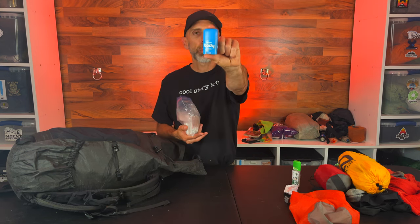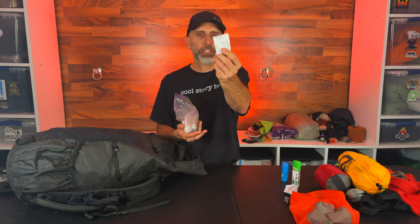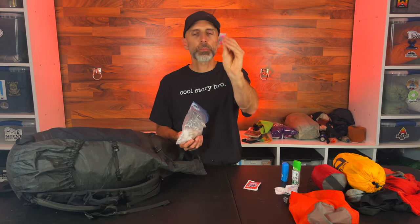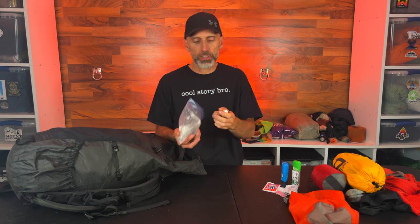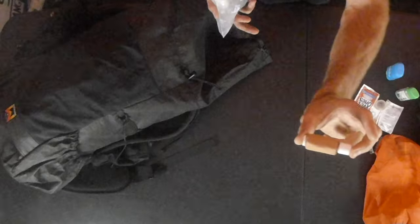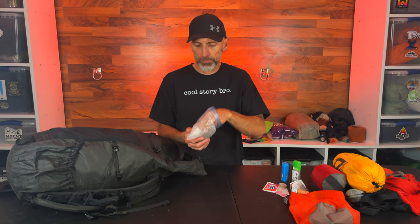I have a little tube of Body Glide in case I have chafing. I have a little patch here for patching my air mattress if it develops a hole. I have some allergy tabs. On a previous hike, I got into the weeds, got itchy. It's nice to have that along just in case you need it. An extra smart water bottle cover just in case you lose one of the other ones. A stick of chapstick with Leuko tape on the outside. Leuko tape is really good for your feet and blisters.